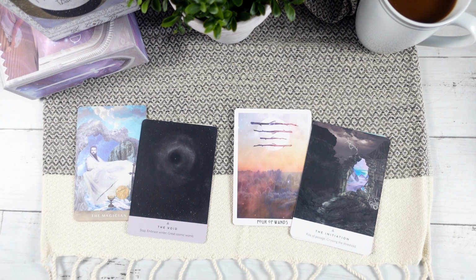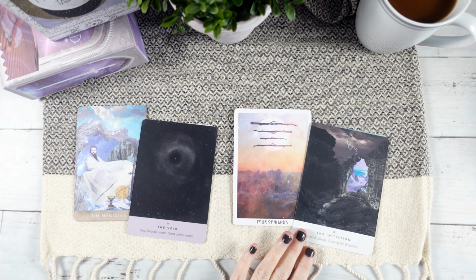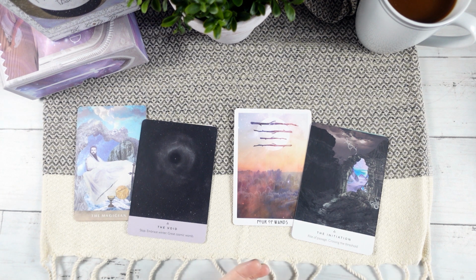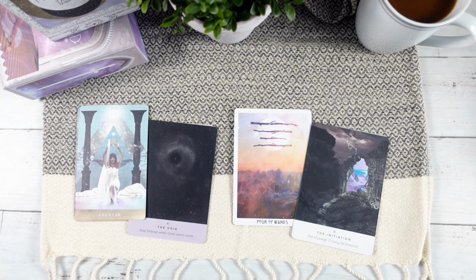to do whatever it is that you are trying to accomplish. And here we have the Four of Wands and the Initiation. So that's really interesting, right? We're bringing in that kind of stable fire energy. So this is kind of telling us that we're coming from that place of stability with the Four of Wands. We're getting a little bit of that stable fire energy, and that is what we're going to take with us into the initiation as we cross that threshold. I do really like this particular setup because I think it makes for really fascinating readings.